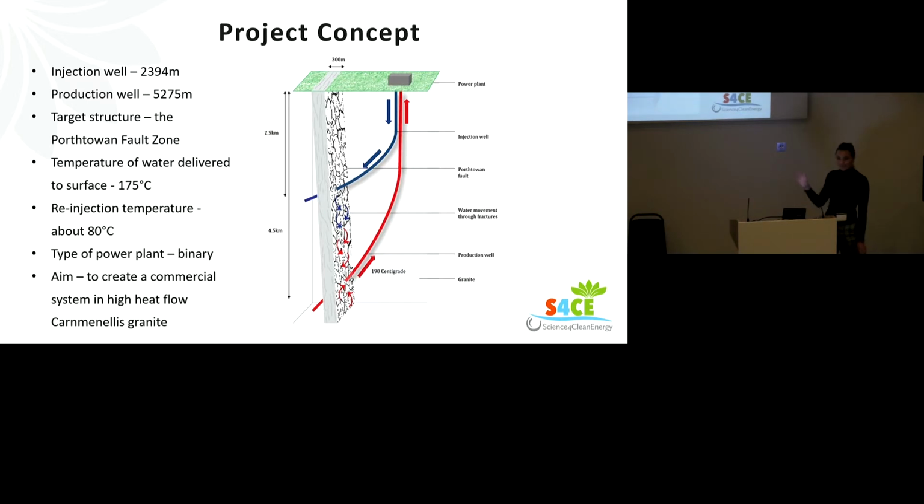And the idea is we'll bring hot water from depth up to surface via the production well, put it through a heat exchanger to generate electricity, and then re-inject that water down the injection well. This will be a closed-loop system, so it's sustainable, and it will be a binary plant at the surface that does the electricity.